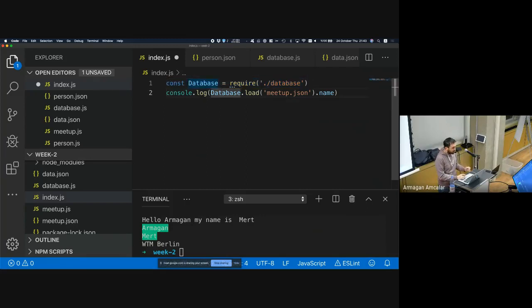And the second line is database.load meetup.json. It loads the file and, by itself, it even JSON parses it. And then we want to console log .name. Maybe this is what confused you, this database.load. Let me just go back.